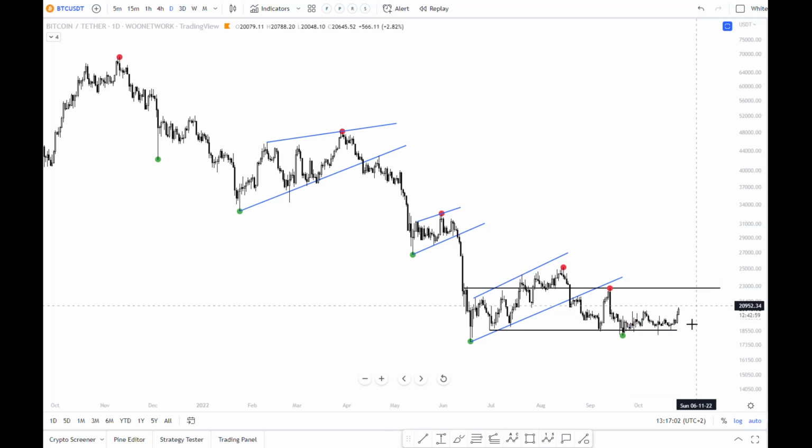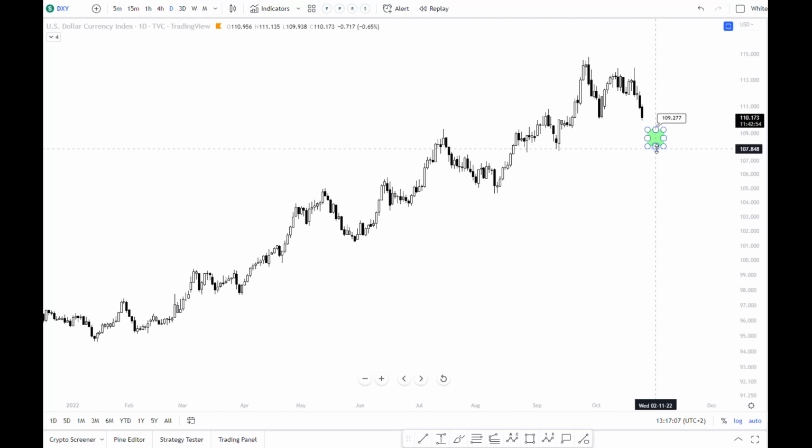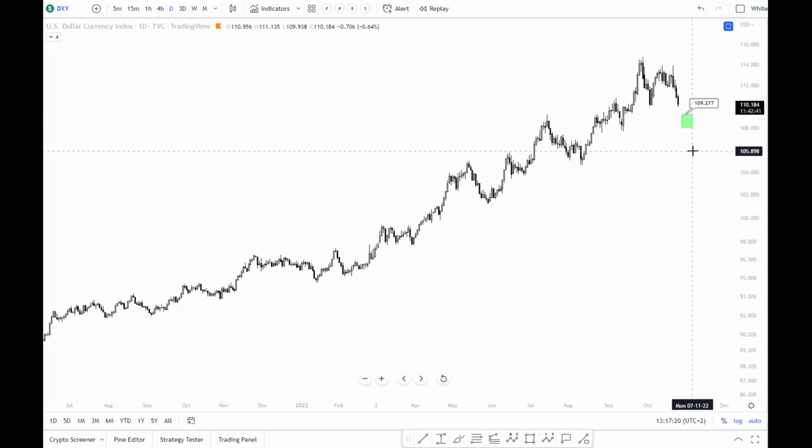On the higher time frames, I would say be careful and keep an eye on the dollar, because I think this is a major play if we get into that green box and look at 109 more or less. And what happens from there? Is the dollar going to continue its rally and crypto suffering? I would say keep an eye on this chart.